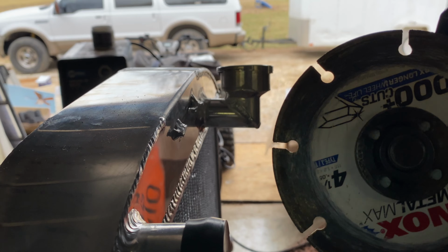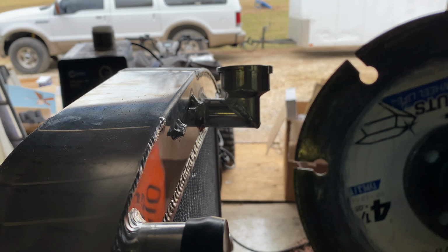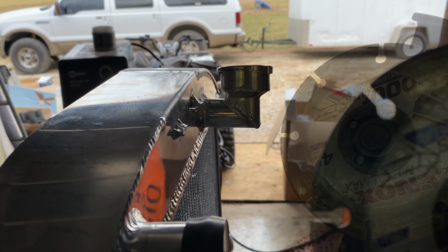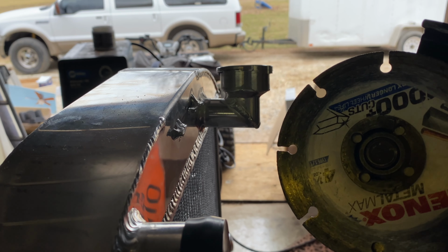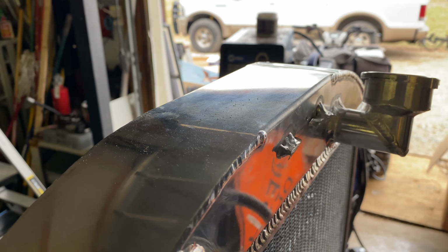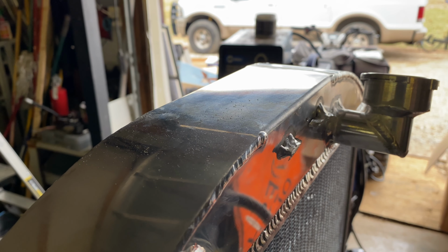Lenox Metal Max blade. It's worked great for aluminum. I always spray it down with silicone spray to keep aluminum from gumming up on it. And that's where I'm going to cut this off. Be very careful. Safety glasses.